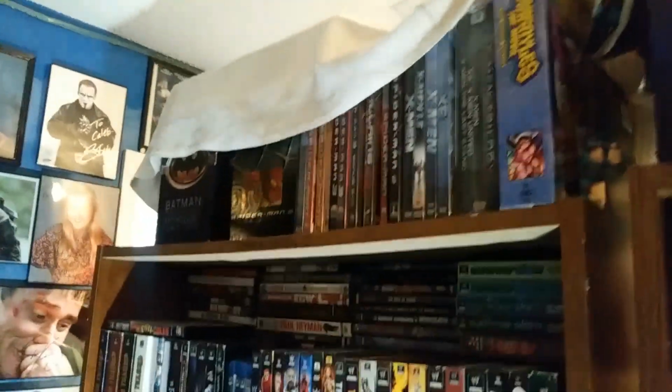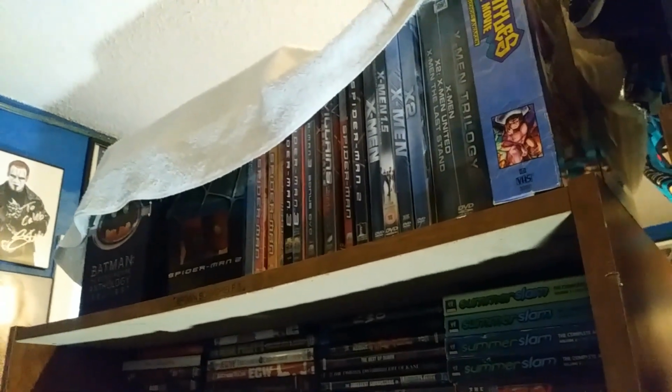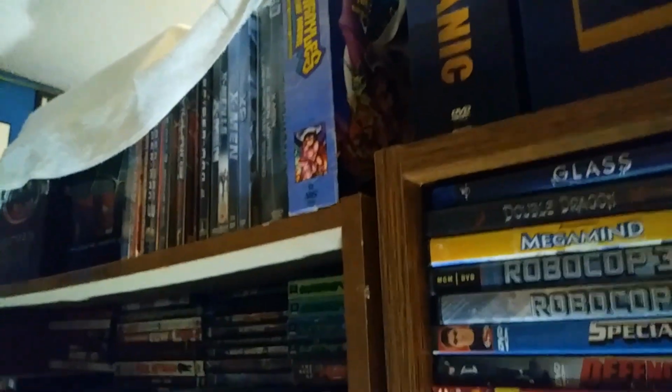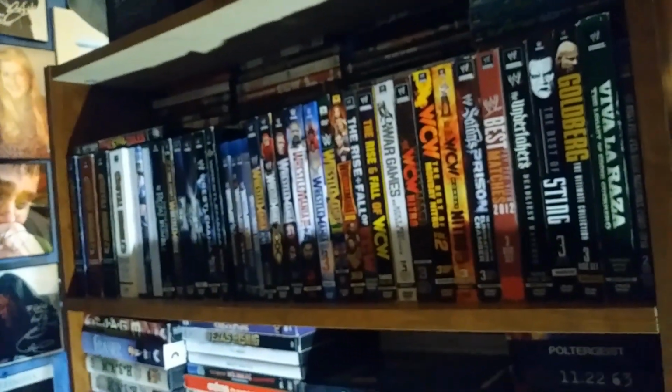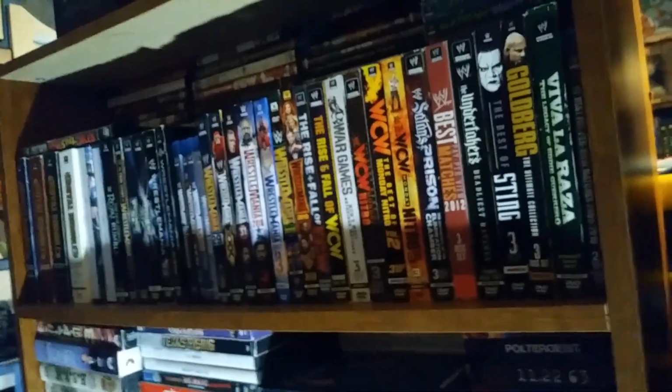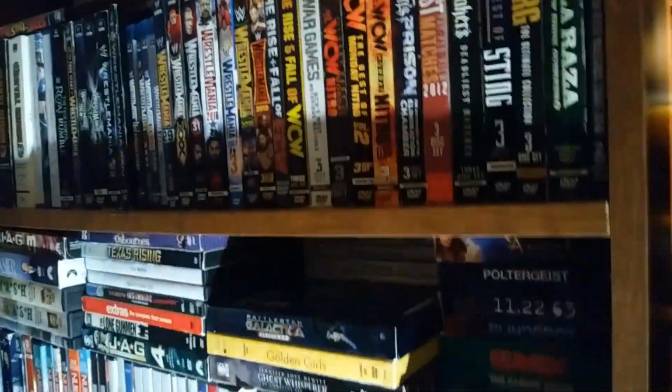Okay, this is the next shelf over from the first brown shelf there. We have some sealed comic movies. So X-Men, Spider-Man, Batman. Then Gargoyles, the movie with the board game. Had that since I was real little. Then we have some wrestling DVDs, wrestling documentaries, some sets there.